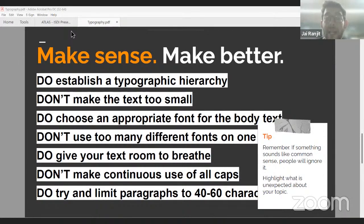And finally, do try and limit paragraphs to 40 to 60 characters. Because have you read a paragraph that is like 17, 18 sentences? Is it a paragraph or is that a story? What would you guys say? Paragraph of 5 lines, short sentences versus 17, 18 lines, long, complex sentences. It's a story. Yeah. The story by itself only. Like you don't even need the rest of the book. That one paragraph is a short story by itself. So it doesn't make sense.